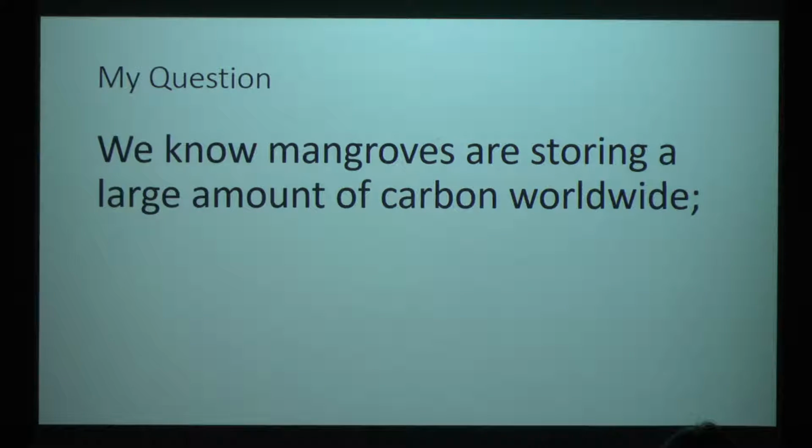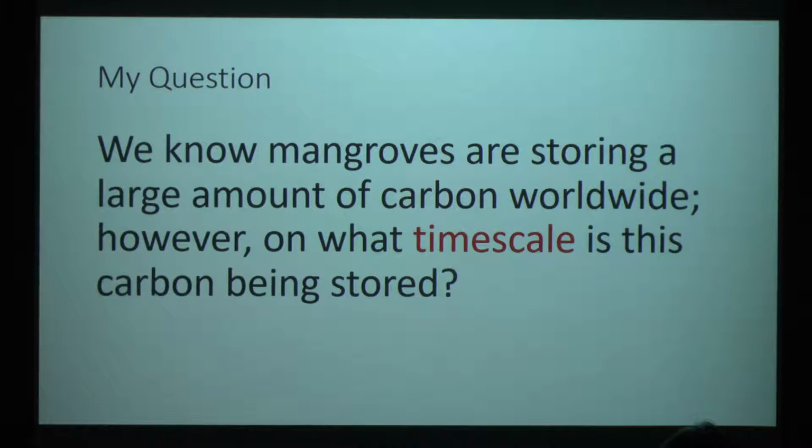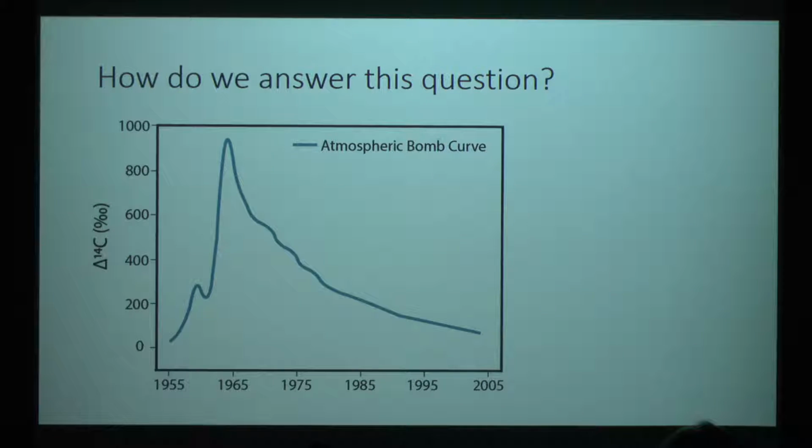And this is where the question comes in. So we know mangroves are storing a large amount of carbon. However, less work has been done on what time scale this carbon is being stored. And really, this is the key to understanding the effectiveness of this sink. In order to answer this question, we need to use a few different methods.